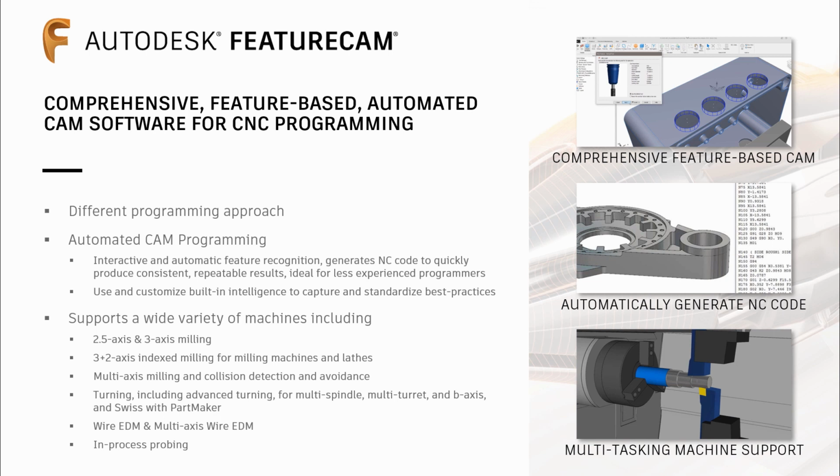FeatureCAM can be used for turning, to produce round parts on CNC lathes with advanced turning and mill turn capabilities to address multi-turret, multi-spindle and B-axis multitasking machines and ultra-fast Swiss turning machines with PartMaker. And it can be used to program simple 2D and multi-axis wire EDM machines, and has the ability to perform on-machine probing for part setup and in-process checking.